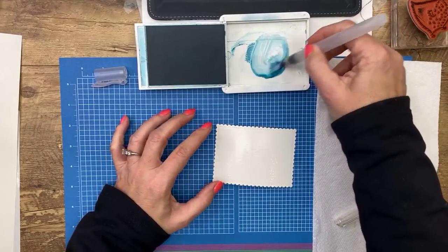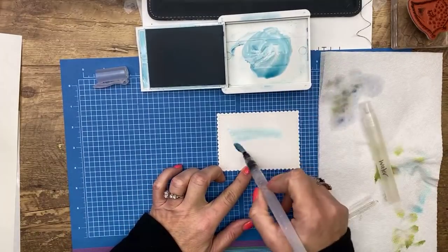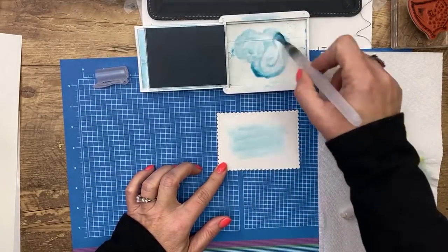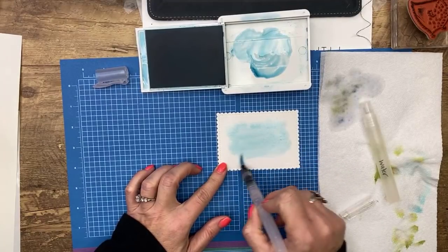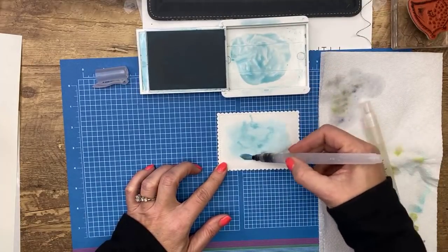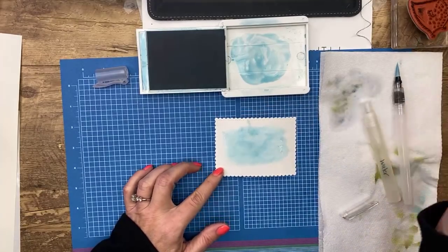And I'm going to mix this in here, and then I'm just going to abstractly, is that a word? Abstractly add the sky. Nothing fancy. I'm not going to get crazy because you're barely going to see it. Okay, now I'm going to just drop in some more color. Got to make that noise too. All right, there we go.